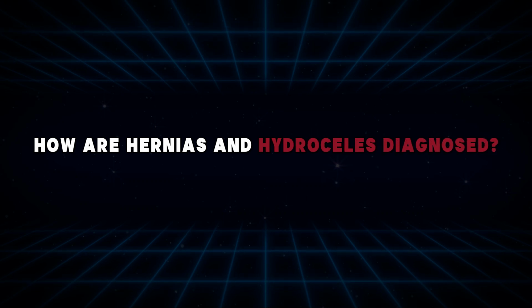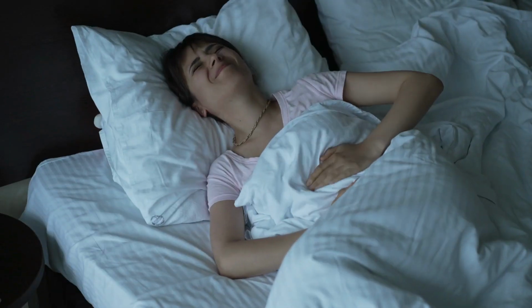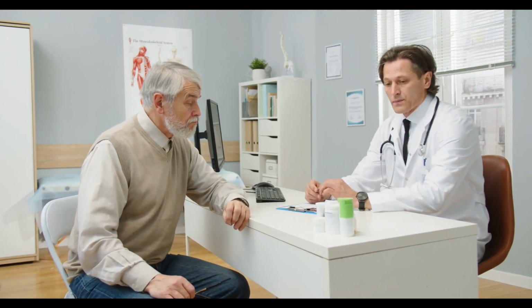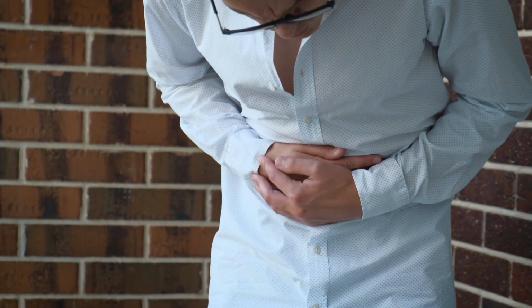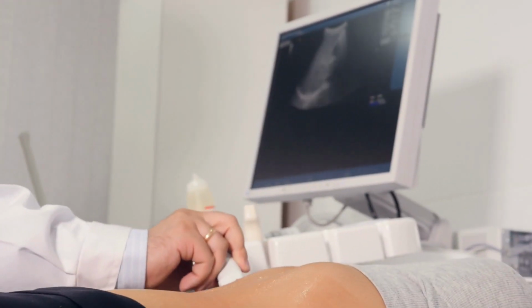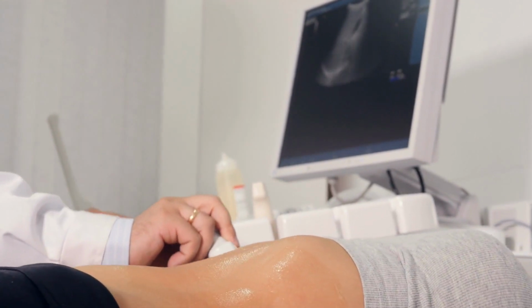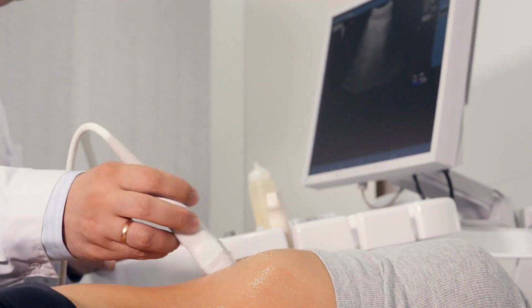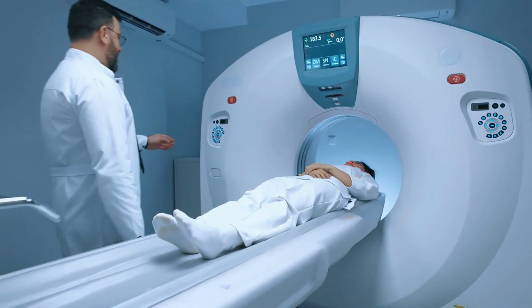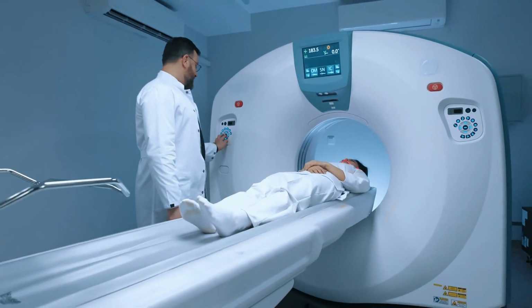How are hernias and hydroceles diagnosed? To diagnose a hernia or hydrocele, doctors first perform a physical exam and ask about your symptoms. For example, a bulge in the groin area that gets bigger with coughing or lifting suggests a hernia, while soft swelling in the scrotum points to a hydrocele. Doctors may use ultrasound to confirm the diagnosis and determine the size and location of the swelling. If needed, further tests like X-rays or CT scans may be done to rule out other conditions.